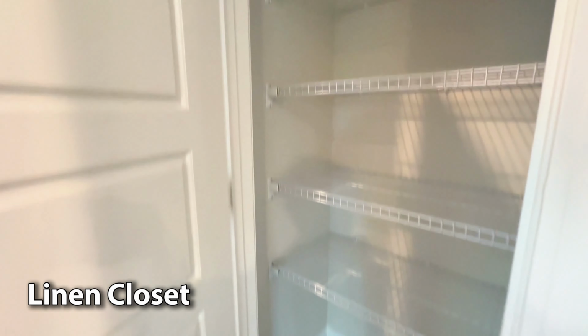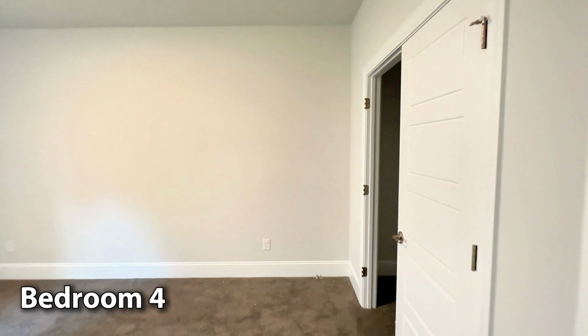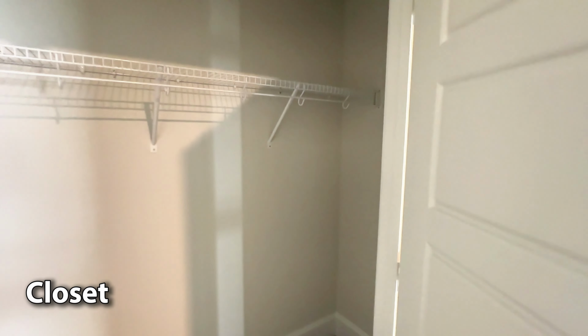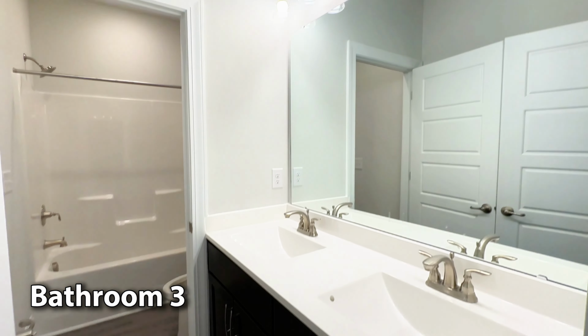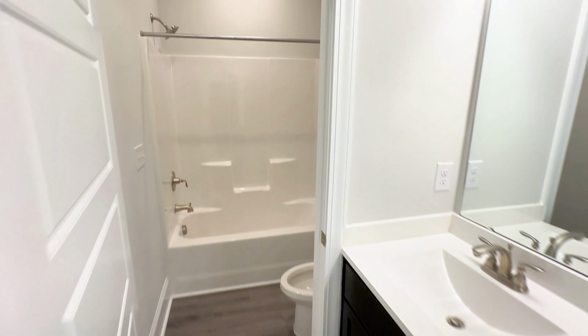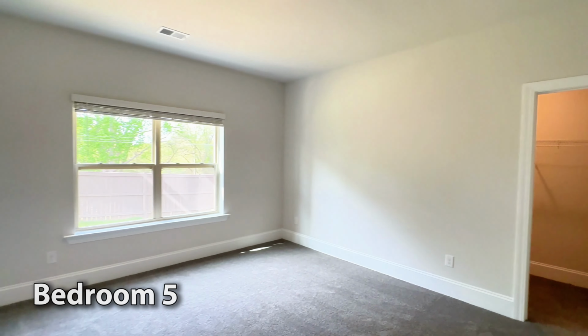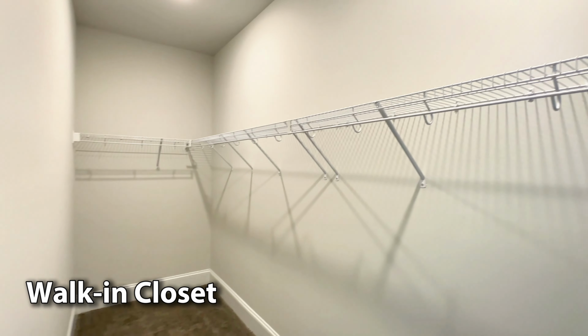And another linen closet. Bedroom here. And it's a little bit larger closet because it does stretch all the way over there. And you got the third bathroom here. 2 sinks in this third bathroom. Tub shower. Your 5th bedroom. This closet here is pretty big actually. Yeah, long.